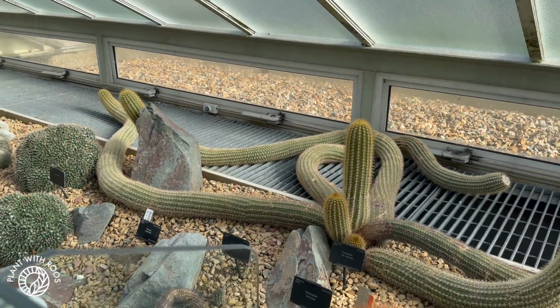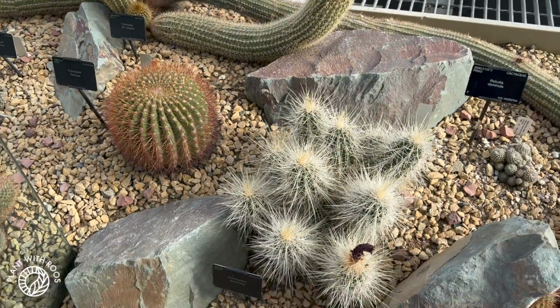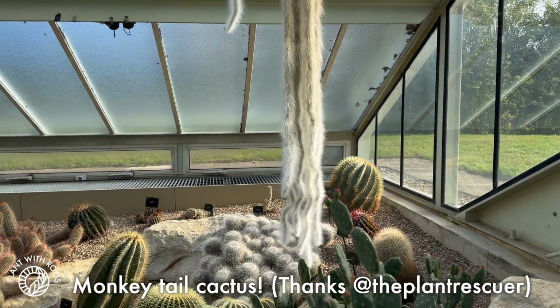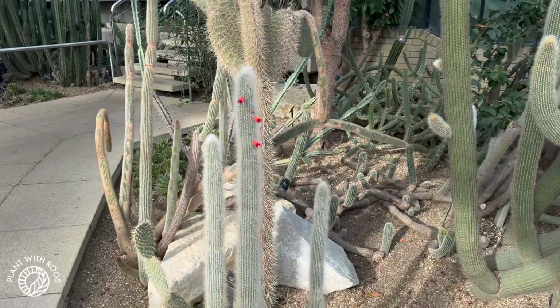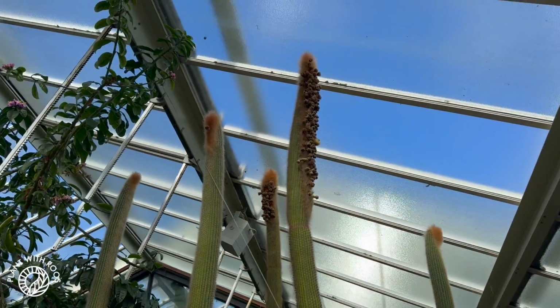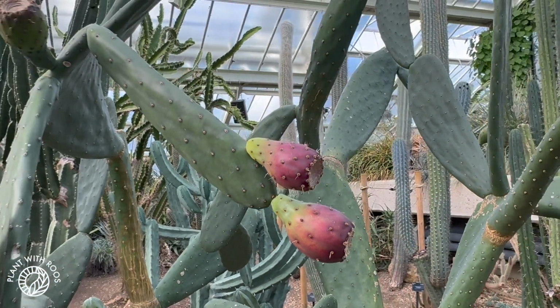It looks like snakes. I imagine if you see this in the desert, do you think it might be snakes? Spiky cacti. Look at this huge old man cactus hanging, or whatever it's called. It's so long and beautiful. Beautiful spiky ones that have little flowers on them too. This one is very, very tall. And some finished flowers at the top, I think. I love that there's kids running around saying, look at all those prickly pears. They actually know the names of the cacti. That's so cool.